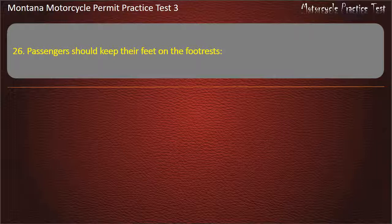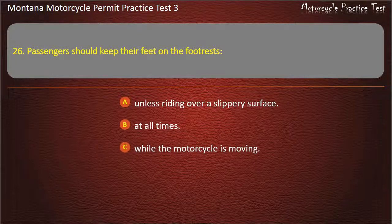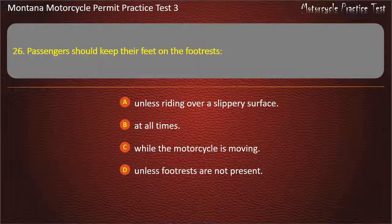Question 26. Passengers should keep their feet on the footrests unless riding over a slippery surface. At all times. While the motorcycle is moving. Unless footrests are not present. Answer: At all times.